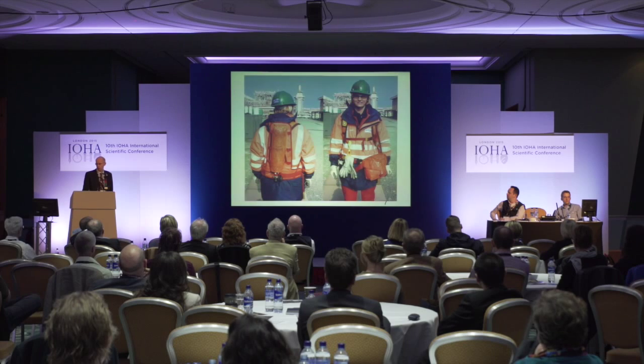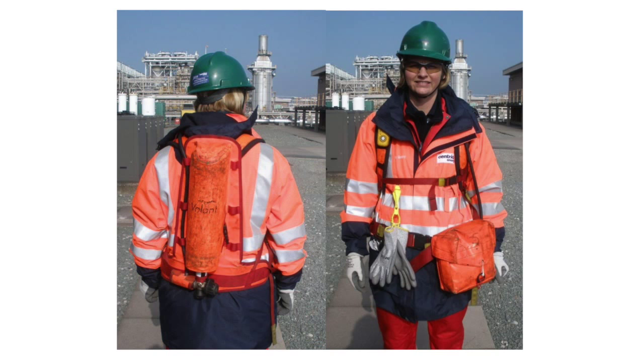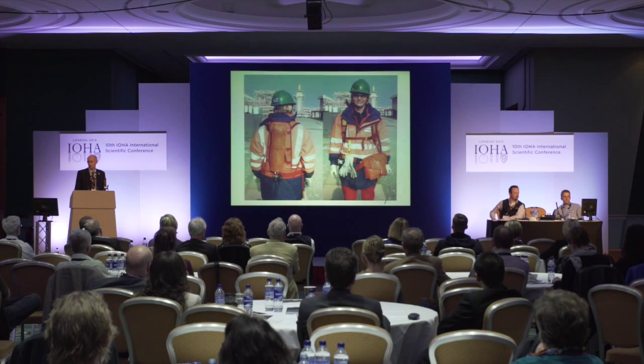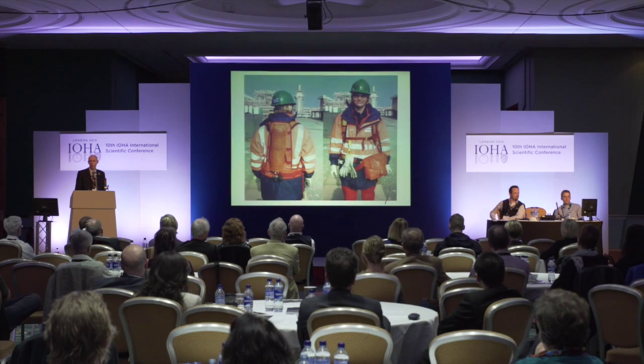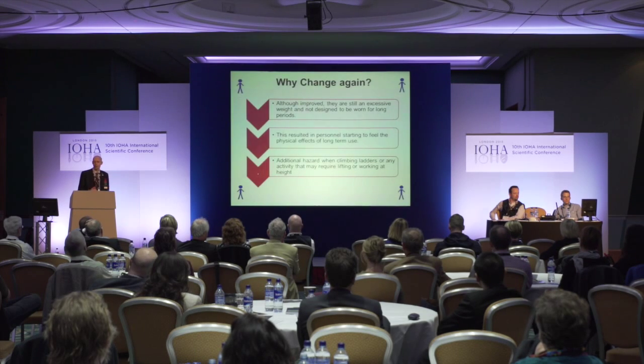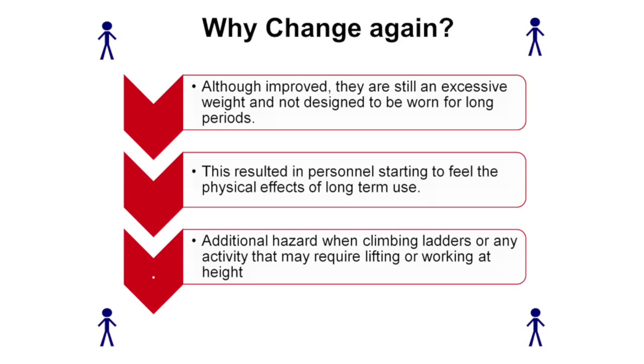That's the one there, so the lovely Anna's wearing that for us. She's our health nurse on site. You can see the backpack with the carbon fibre bottle. The harness is quite comfy. You've got the hood in the pocket on the left. But it's still quite heavy, and you can imagine wearing that all day.